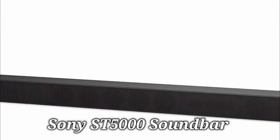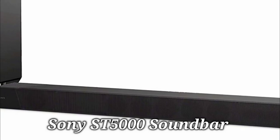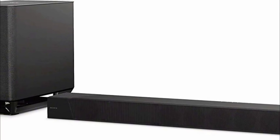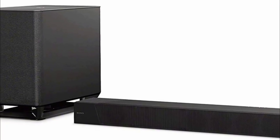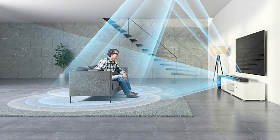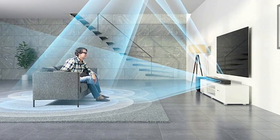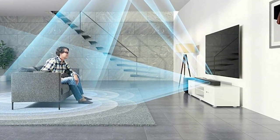At number 8, Sony ST5000 Soundbar. For improvements in the wireless listening experience, this soundbar features the LDAC audio technology. It also provides a wireless multi-room listening feature. The Clear Audio Plus mode enables automatic adjustment of the soundbar settings to align with the source input.